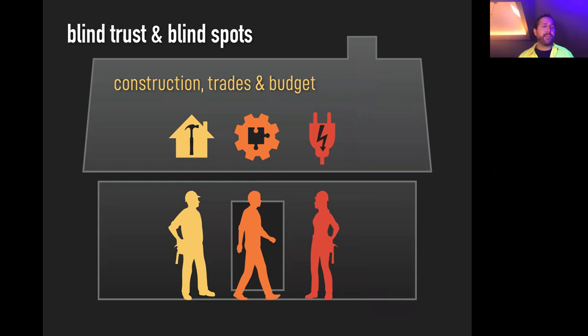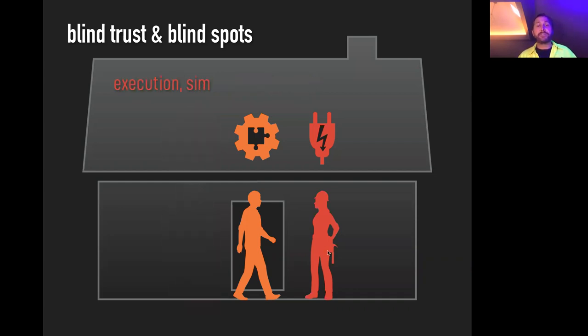We talked about this briefly. He's interested in just construction, trades, budget. He just wants to get the job done. He wants to make sure that all these different elements of the trade work together. He has a very pragmatic and practical utilitarian approach to light and lighting. And so, because of that, he's going to miss some of the other nuances of what light can actually do in a home. So those are some of his blind spots.